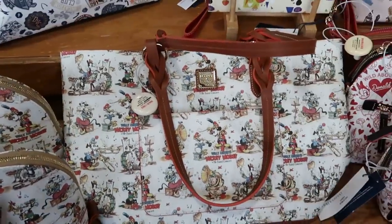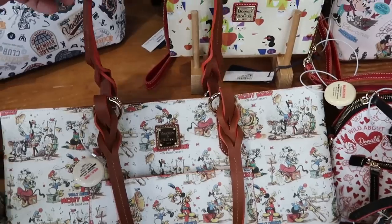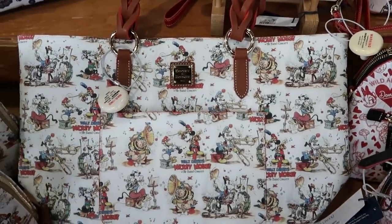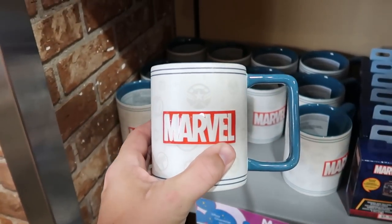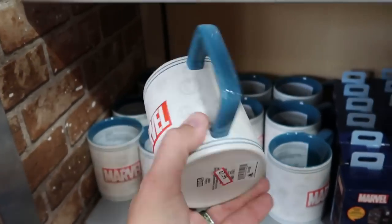And here's the actual annual pass holder one. This is a really great size bag. Again, with the straps there with that woven design. Then has a huge pocket on the front. This side section here has a lot of new Marvel items, especially for the kitchen. Here's a really cool coffee mug with the Marvel graphic, a huge handle, then has all the characters' masks.